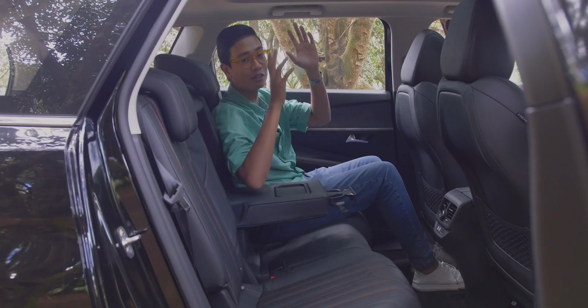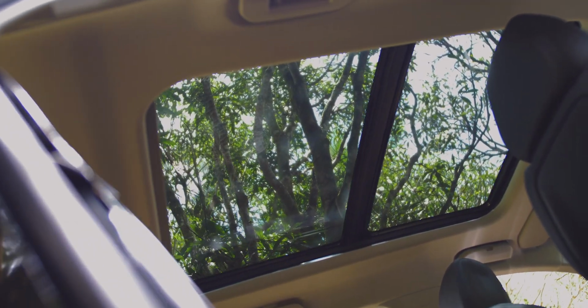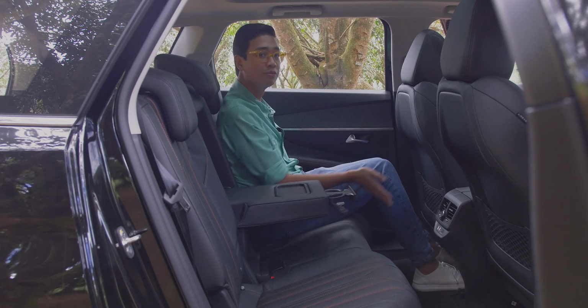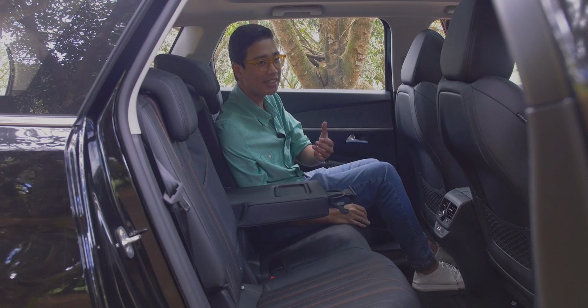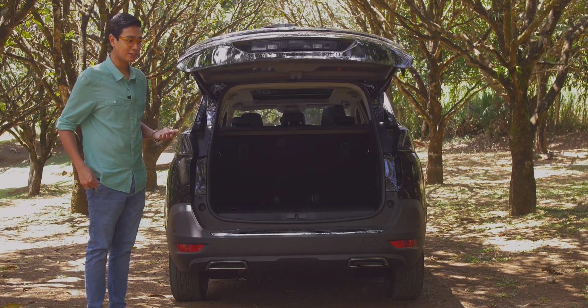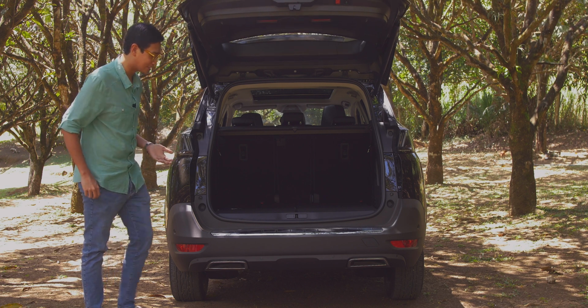Above me, you can better appreciate the big panoramic sunroof that I mentioned earlier. And these seats can actually adjust. They move forward, move back, and they even fold flat. Speaking of fold flat, let's talk about the third row, which I think has its own challenges. Remember when I said that the third row presents its own challenges? Well, rather than me explain it first, I'd like to show you first the challenges.